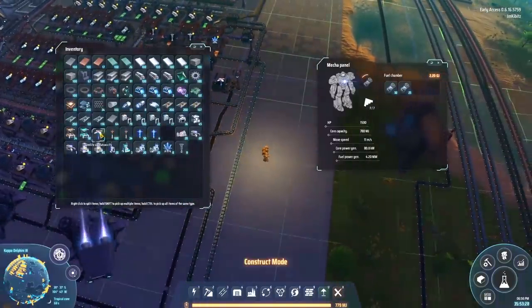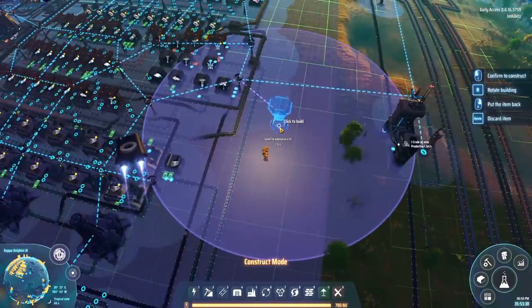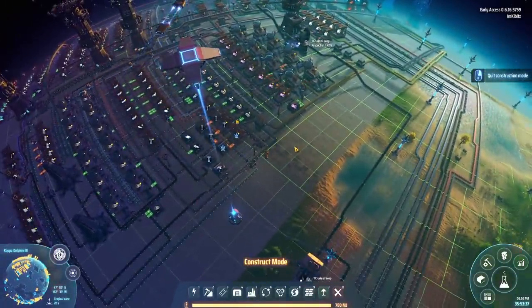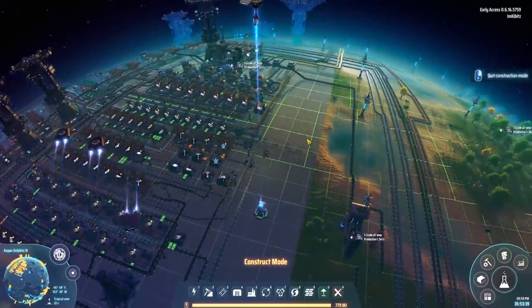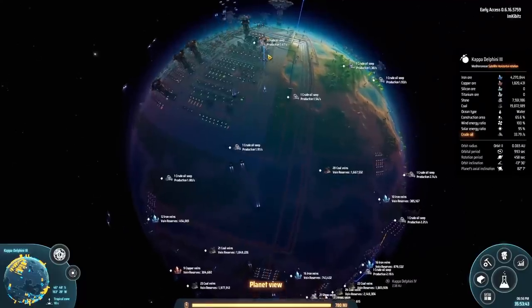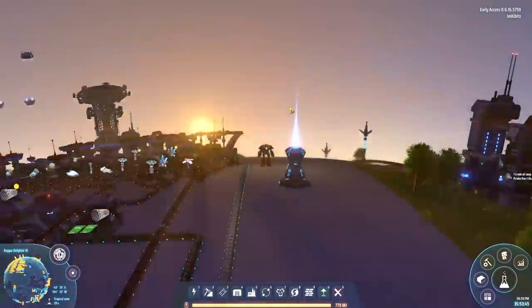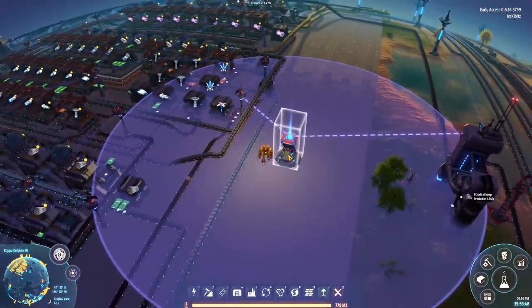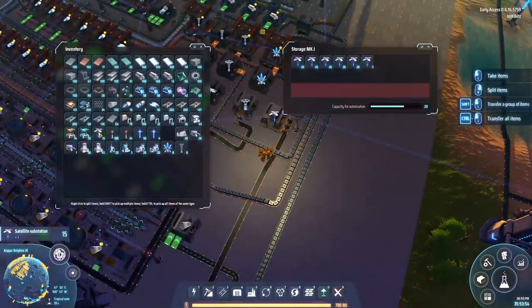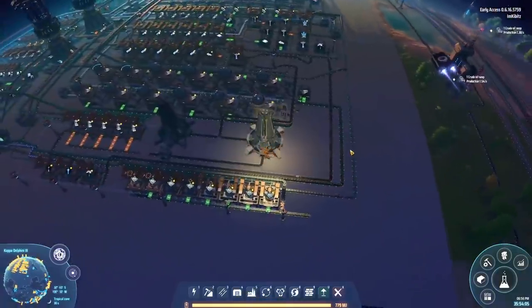Now let's see here. So if we put one down, oh, that's big. Whoa, dude. I like this. So now we can cover a planet in these. Dude, that is the coolest thing ever. Look at the radius. That's super hype. All of the lava planet will be covered in these. 100,000 of these. Super, super cool.